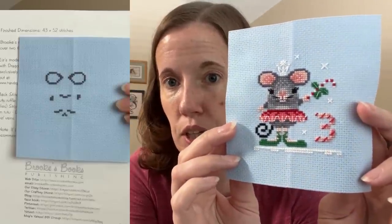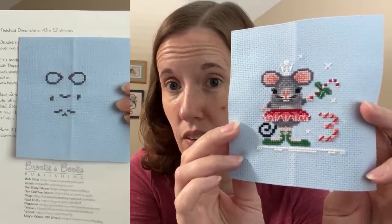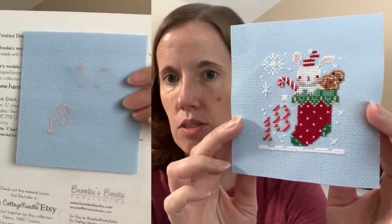Here is Mary Mouse. She's super cute. I worked on these at the end of last year, but I haven't worked on them yet at all this year. Okay. Sorry, she's knocking the tripod. And then number 18, which I think was Remy Rabbit. He's finished too.